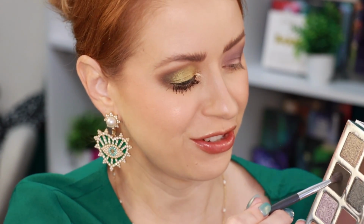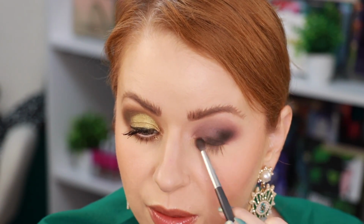Now in a BKA 504, we're going to dive into Onyx. This looks more of like a smoky gray. It doesn't necessarily look like a full-on matte black. You're going to see I'm going to bring this kind of towards the lid as well. Those shades are just blending so well together. We love when our mattes cooperate and get along.